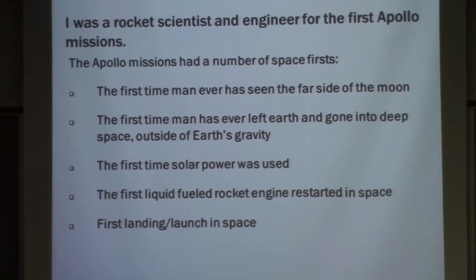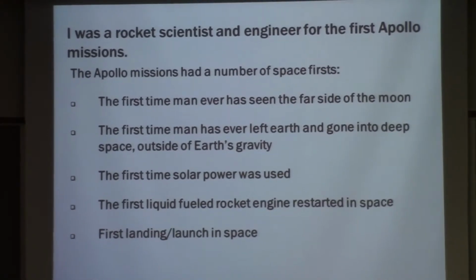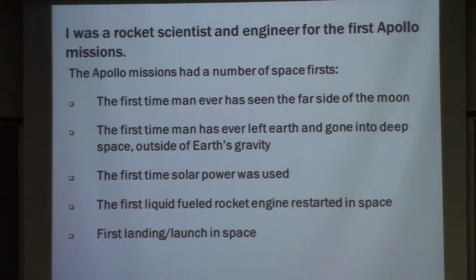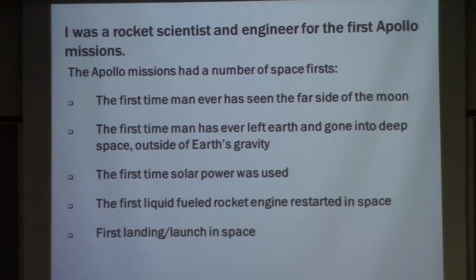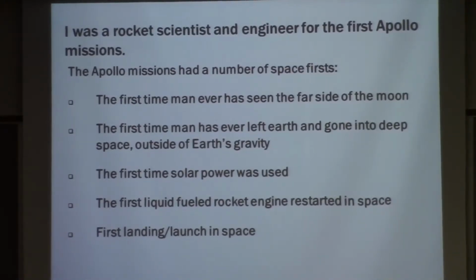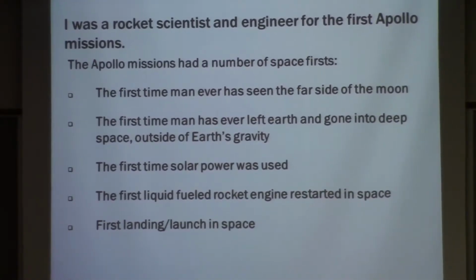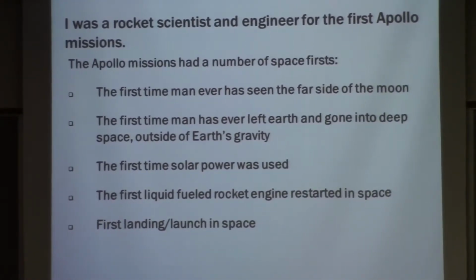The Apollo missions had a number of firsts. We had never seen the far side of the moon before this, so the object was to see what the other side of the moon looked like. This would be the first time that man has ever left Earth and gone to deep space. First time we used solar power.